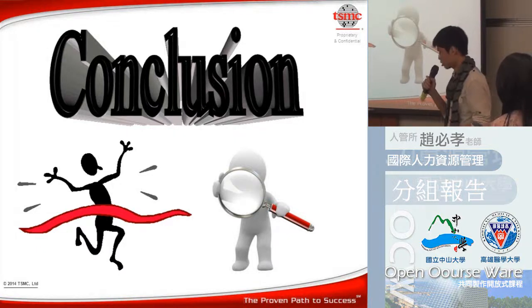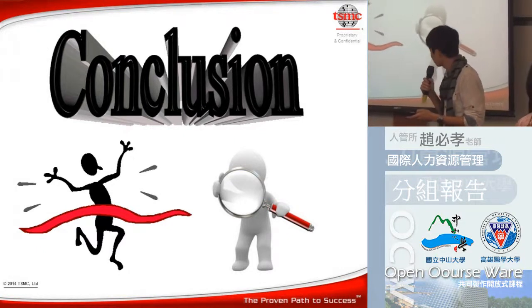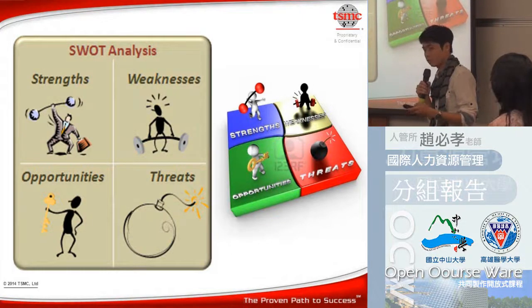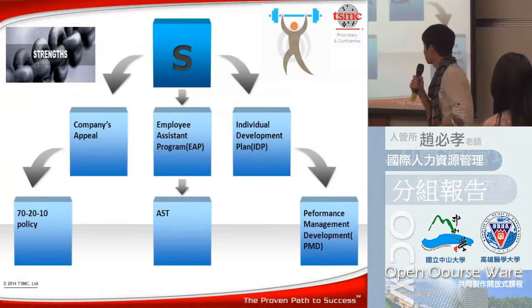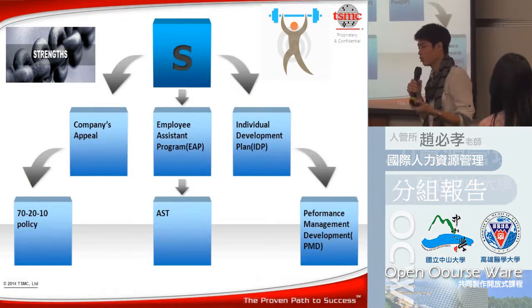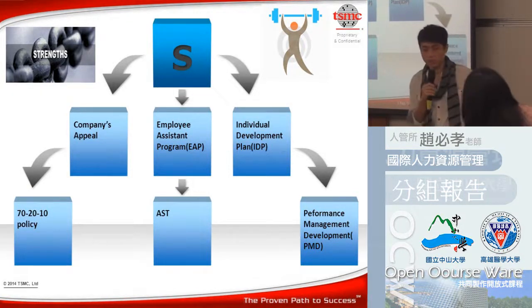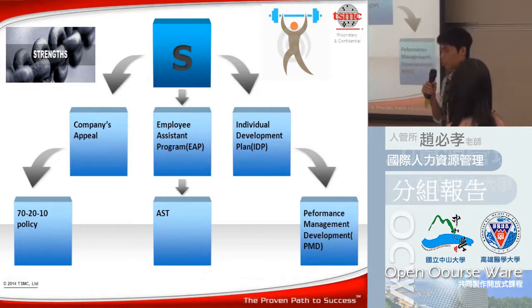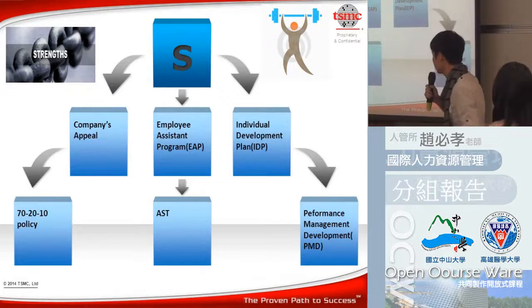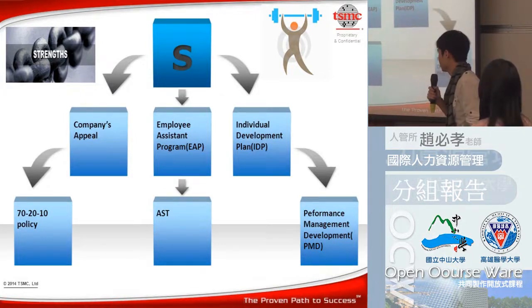Now I'll walk you through the conclusion part. Our team did a SWOT analysis of the human resource department of TSMC. Let us first look at its strengths. We all know that TSMC has a huge company appeal and is able to attract the best local talent out there. Its employee assistance program, as already explained by Valentin, is a proven success. The individual development plan was also a success, as explained by Gregor. The 70-20-10 policy has been a success and is implemented by many companies. Then there is the ASD one, explained by Jess, and the PMD, which is also a proven success story.